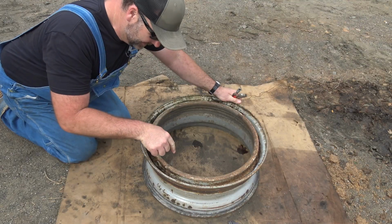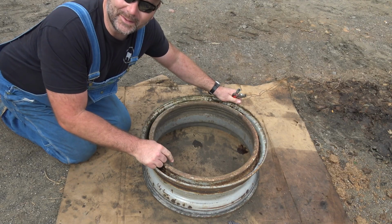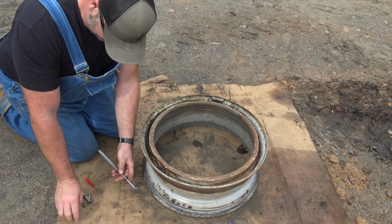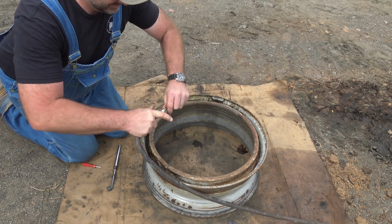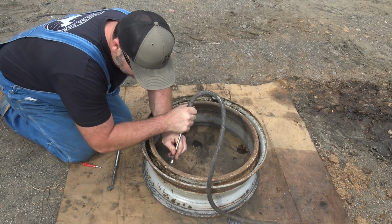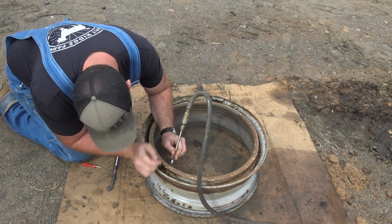So here's the problem. A bee has built a nest in the valve stem right here. So first thing we're gonna try is blow it all the way out, if we possibly can. Put the air chuck in here and see if we can just blow it out. Yeah, there she blew out.